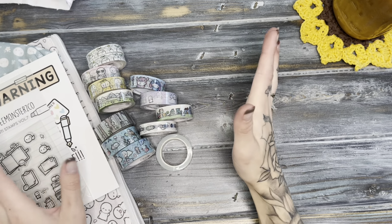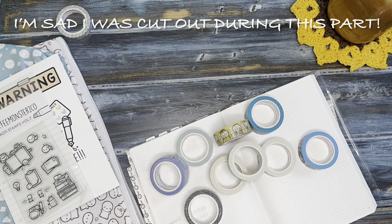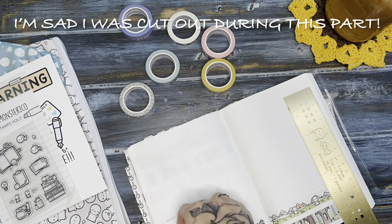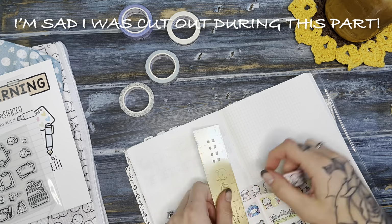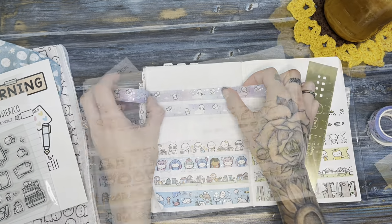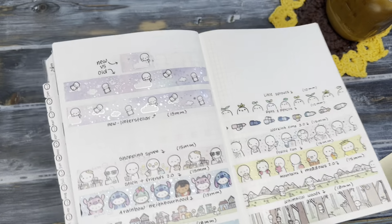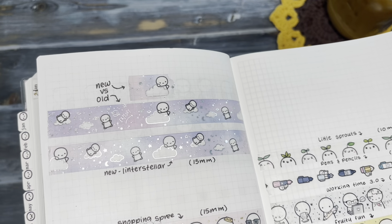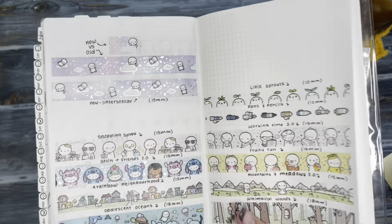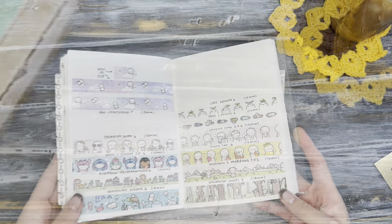Let me go ahead and swatch them for you, and I'll be right back. Alrighty, so that is the swatches. I went ahead and labeled them all. I also did a new versus old, and as you can see, it is just the slightest bit darker, but not even that noticeable for the Interstellar. So these are the beautiful washies here. I am in love with it.